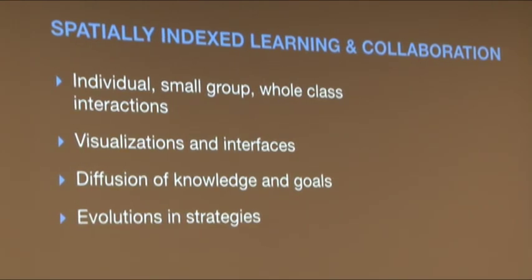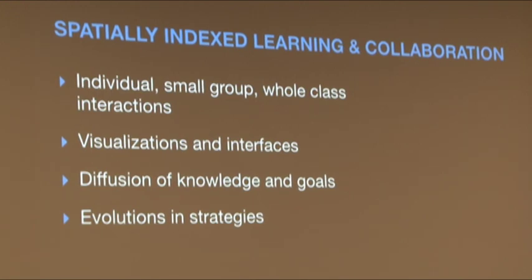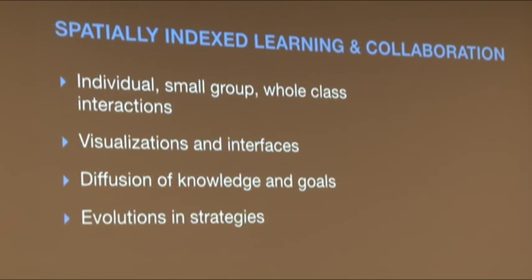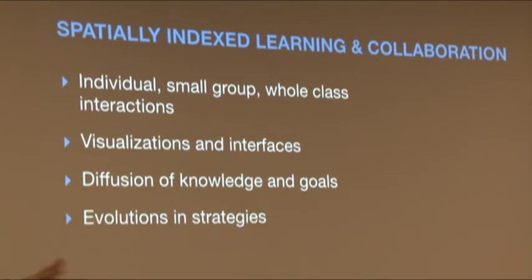You can't have the same information at all three spots. It's going to be overloading, it's going to be inefficient, and you're not going to give the kids what they need. What you need in a whole class discussion is probably not what you need for just you and I to talk together, right? I'm really interested in how knowledge diffusion, like goals, moves around the classroom.